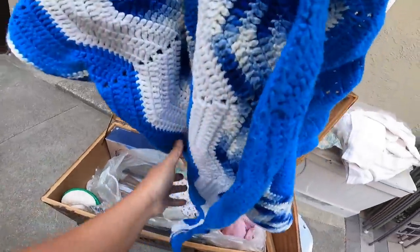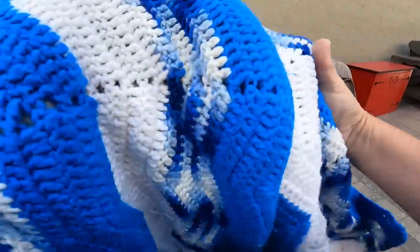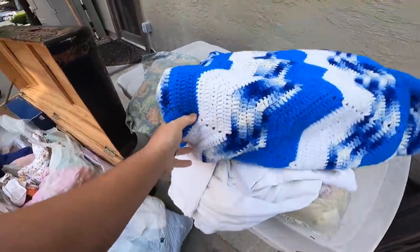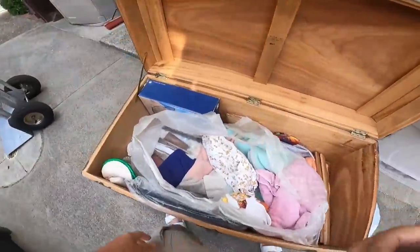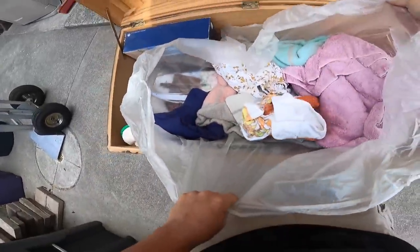That's a nice piece right here. Wow, it's heavy too. Someone put many, many hours into that, and that's kind of nice. That's so far the nicest piece to come out of here. Again, the trunk didn't set the bar very high. That's a nice piece so far.